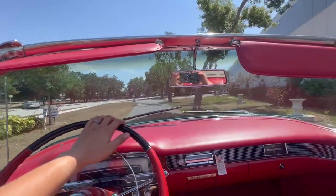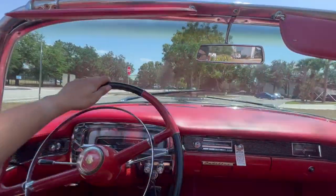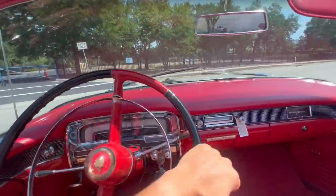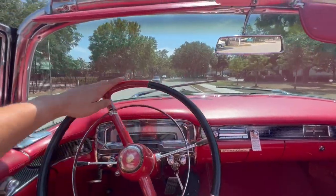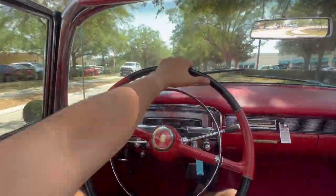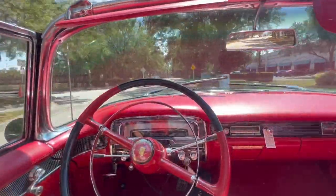We're driving the boat, baby. This thing is definitely a Caddy. Steering feels phenomenal, especially with this big steering wheel on it. Power brakes feel good too, but you'll see that a little bit later in the video. And she goes down the road quite nice. Quite nice.